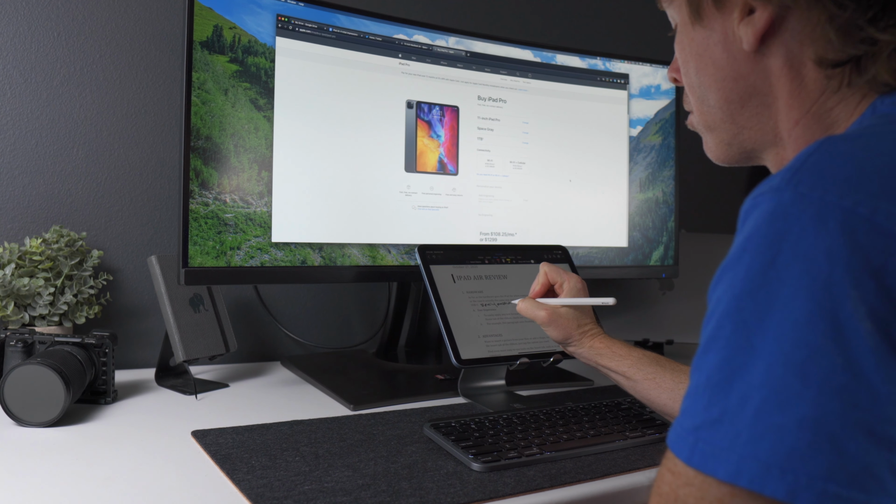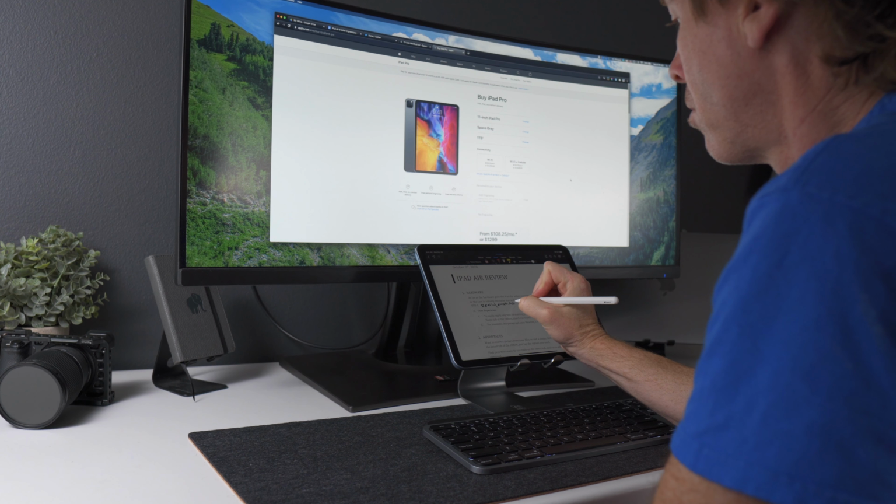And of course, for the working professional and the student out there, if you need something for note-taking, I'm actually doing some tests with some third-party accessories to go with the iPad Air. This is the Apple Pencil. The note-taking is fantastic. I do love this, and I can understand why people would invest in something like this. But again, I will do a separate video on that.